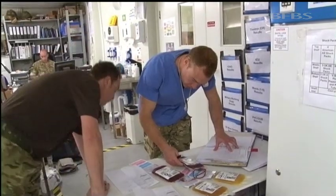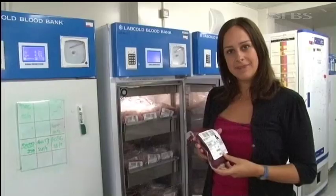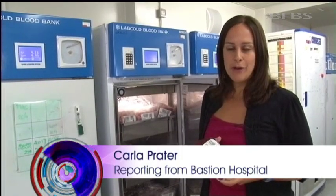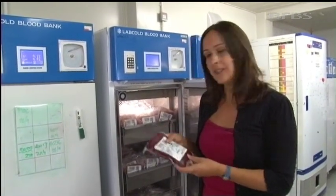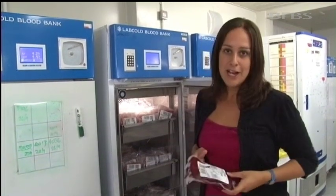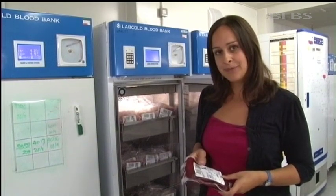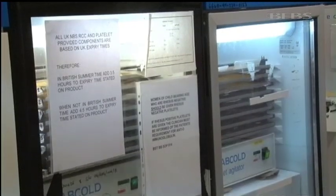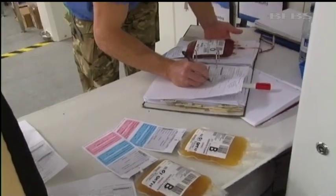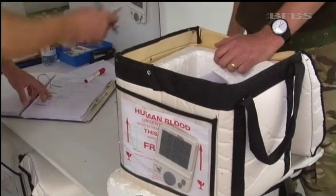Of course, as well as medication, the patients rely on regular supplies of blood. In a month, the hospital can get through over 2,500 units of blood, and it's all stored in refrigerators like these. Now, the blood itself only lasts about 35 days, so the hospital relies on regular donations from the UK and from within Bastion. June was a particularly busy month. They got through over 3,000 units, but the last two days have also been demanding with multiple casualties. All survived. The blood here is their lifeline.